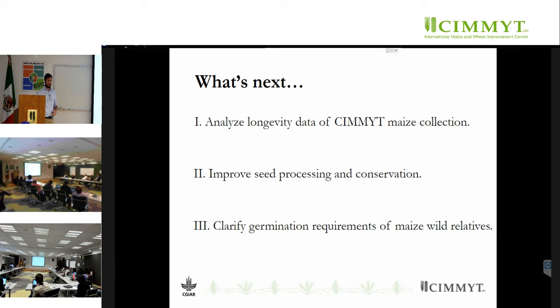We have some good data along the years, and I would like to understand more about the longevity in gene bank condition of our maize collection. I think this can help us improve also the management and the planning of the propagation. I would like to improve the seed processing and conservation, not only here in the gene bank, but also in other environments, which are probably more challenging, like community seed banks, where we really need to improve the seed longevity and vigor over a long time.